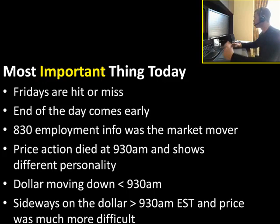We had the 8:30 employment number this morning. That was the major market mover. But all we really got was some really strong price action from 8:30 to 9:30. At 9:30, it was almost like a different market showed up. It was a different personality. We saw big ranges, right? Rising ATR into 8:30, 9 o'clock, 9:15, 9:30, and all of a sudden 9:30 comes along. The ranges start to get narrower. Speed slows down. Got a little bit sloppy on the price action. Kind of an odd situation there, right?